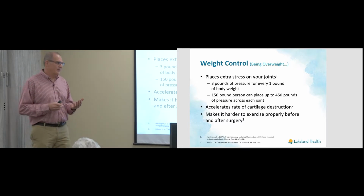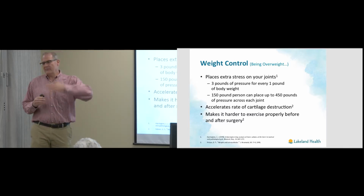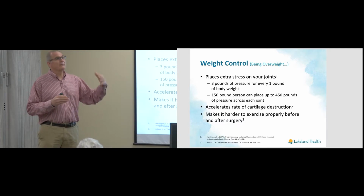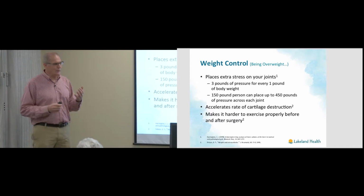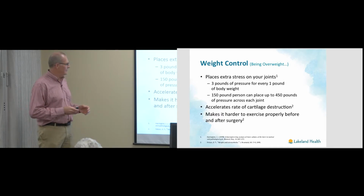We know from the studies that are done that excess weight accelerates the destruction to the cartilage and makes it harder to exercise beforehand. The more recent studies have shown that of everything we do conservatively, the only thing proven to help arthritis of a joint is weight loss. So that's the only thing that can occur. Now, with all that being said, people of ideal body weight still develop arthritis. You don't have to be overweight to have it.